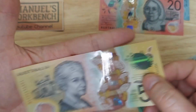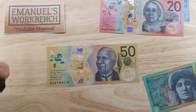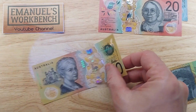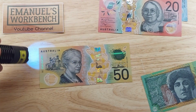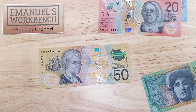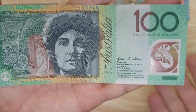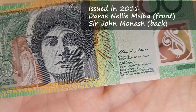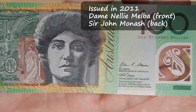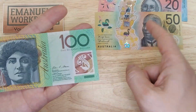Very, very cool. So let's have a quick look at the note under UV. Again, the swan and the sprig of leaves on one side and the year of issue. And I'm guessing the UV reflective serial number on that side there. That is awesome. The final note is the $100. This, let's see here, Australian concert tour, Nellie Melba. I think this is an older design. I'm not quite sure. I think this is not the design from this series here.